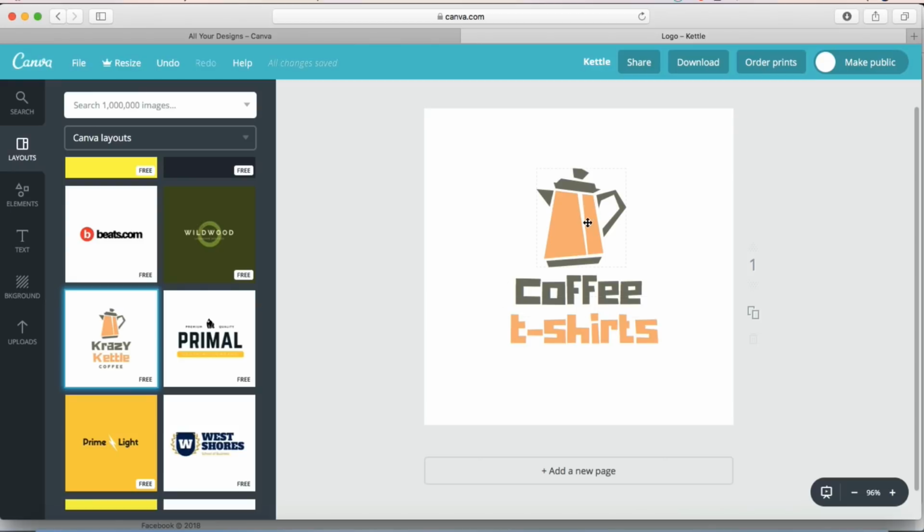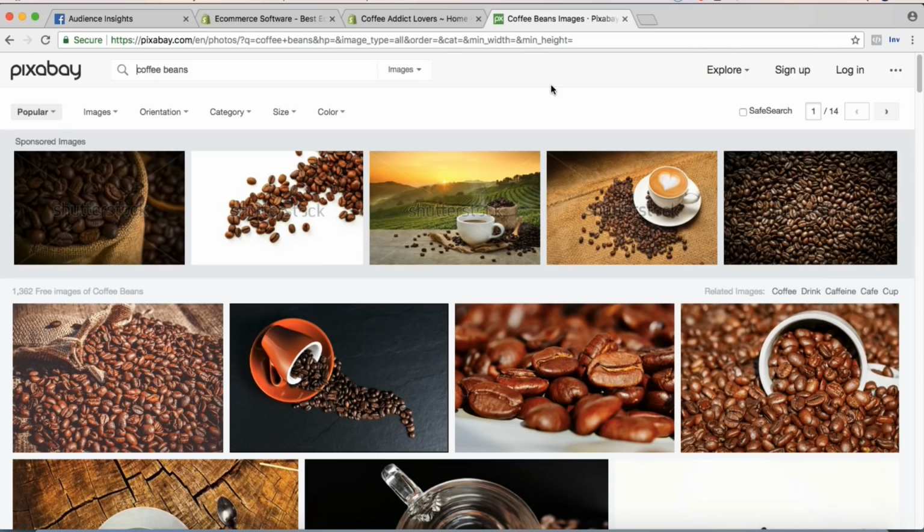Now again, I don't recommend you doing this unless you are on a tight budget. But for the purpose of this tutorial, I have already pre-created the logo that we'll be using, and it's a lot similar to this one that I have just created. Now let's hop on over and let me show you how I get my banner images.